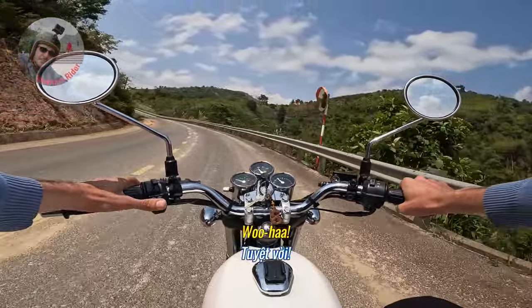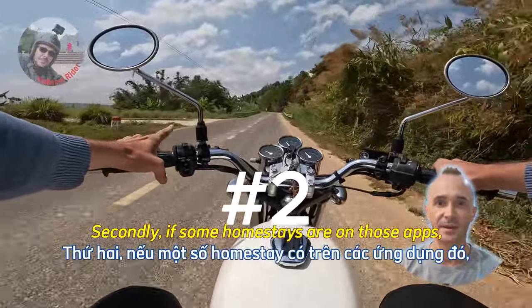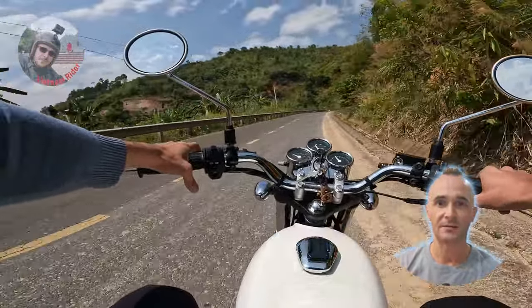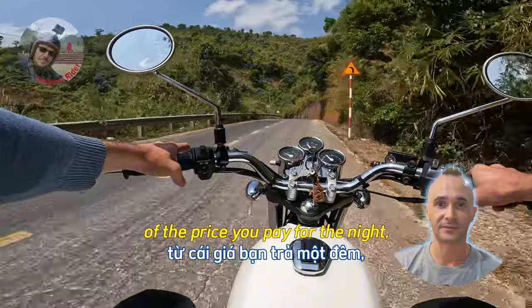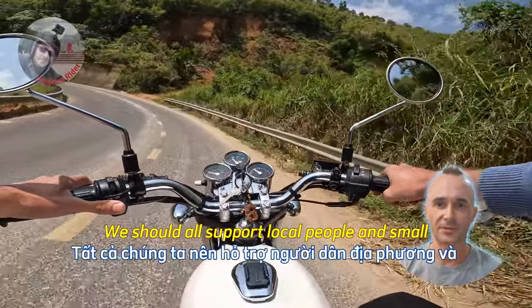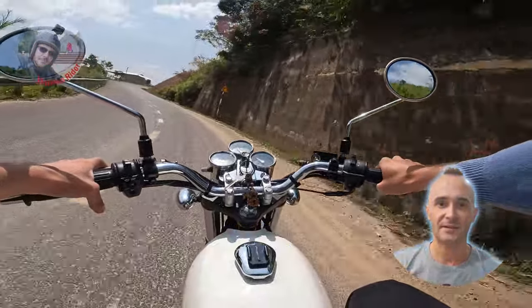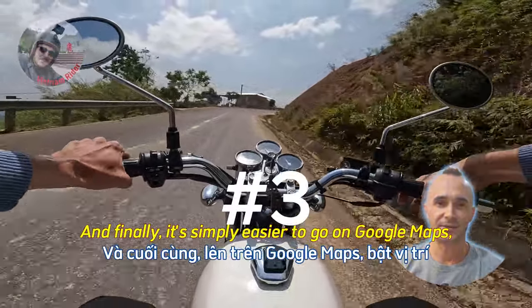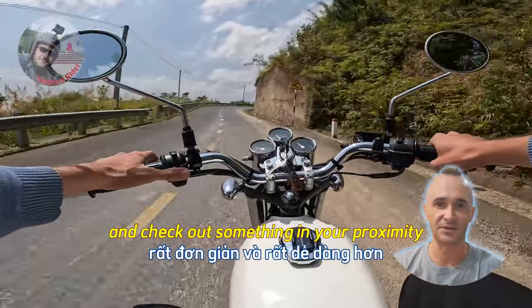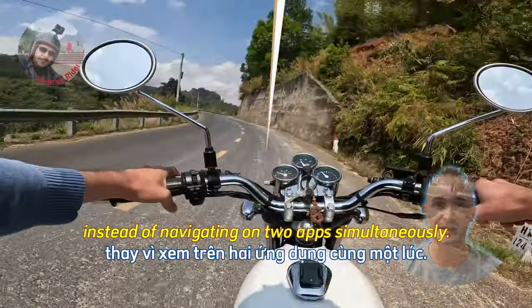Secondly, if some homestays are on those apps, the host will pay a commission which can be around 20% of the price you pay for the night, which means they will only cash in about 80%. We should all support local people and small local businesses, shouldn't we? And finally, it's simply easier to go on Google Maps, turn on your location and check out something in your proximity, instead of navigating on two apps simultaneously.